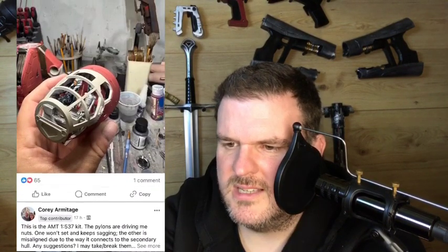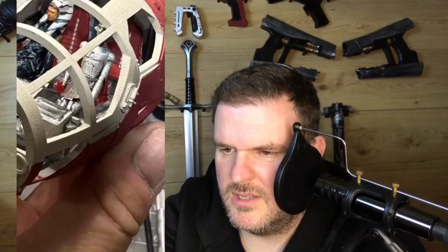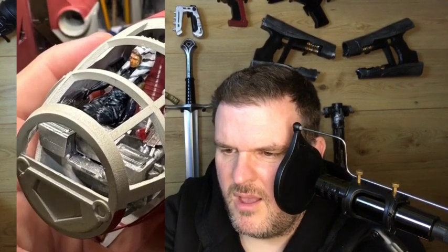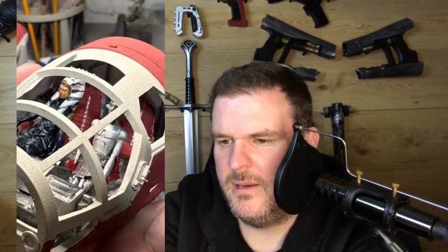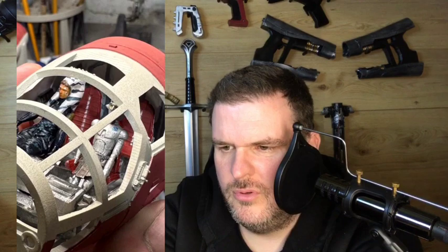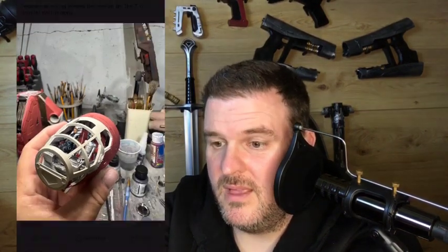There we go. So you see now this is the cockpit to Ahsoka's ship, and it's got the professor in there as well. I love the fact that you can get the detailing in and build the cockpit and get the people in it. That looks really good. Oh, I'd love to see that whole thing finished up as well. And that's all we have there for today.